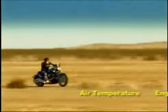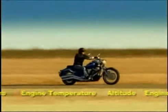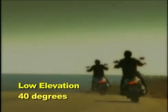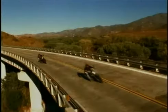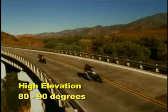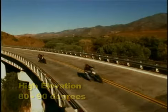Some of these conditions include the temperature of the air and the engine itself, the altitude, and engine load. Note that these conditions can change a tremendous amount even during a single ride. For example, a rider could start off on a morning trip at low elevation with the temperature at 40 degrees, and as the day goes on and the ride progresses, the elevation could increase several thousand feet while the air temperature rises to the 80s or 90s.